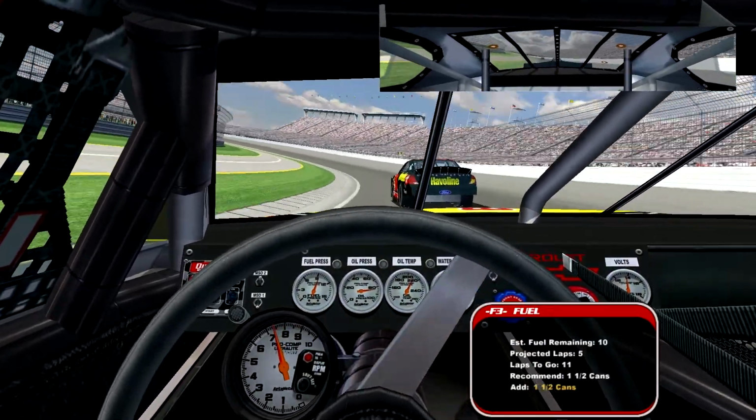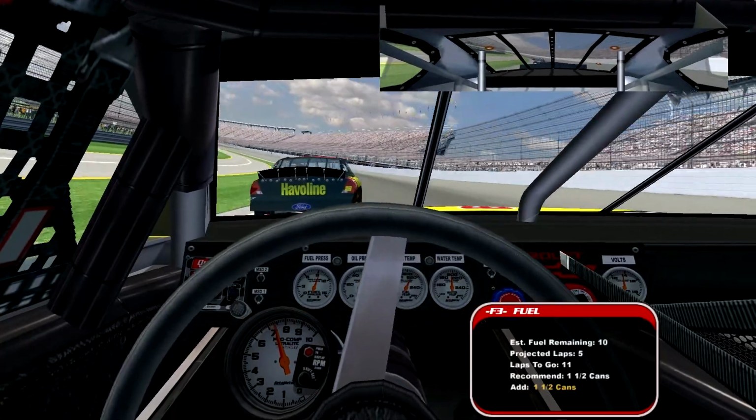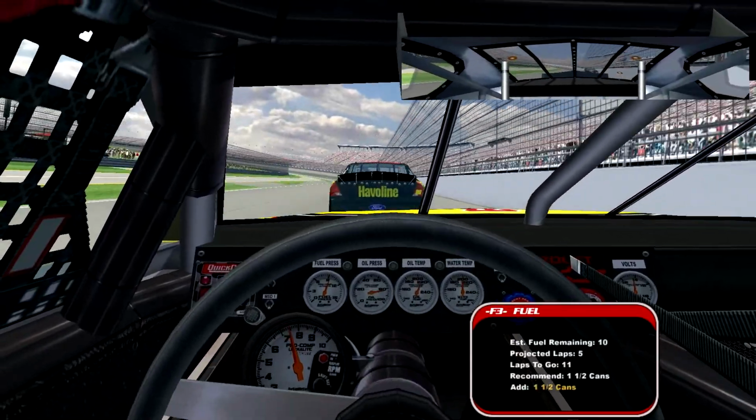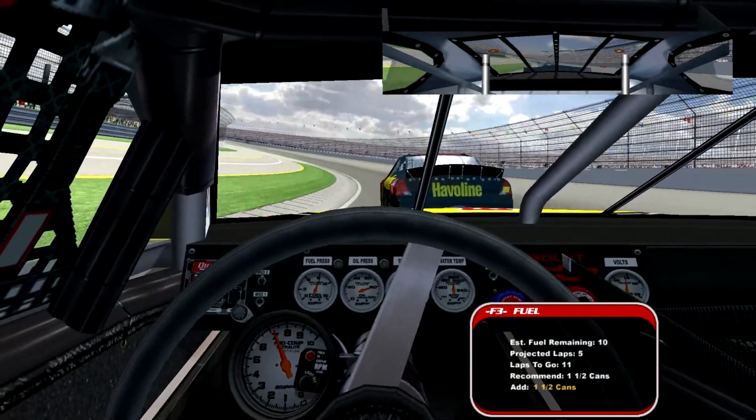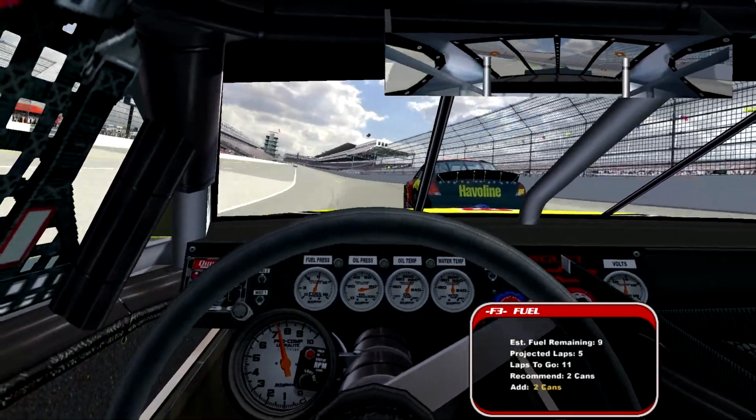Pit crew is recommending 1.5 cans of fuel. We're doing 4 tires no matter what, so 1.5 cans to 2 cans is acceptable, as we do have to wait for that pit crew to put on 4 tires.